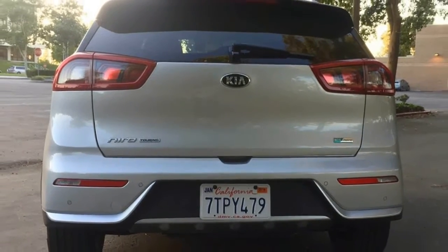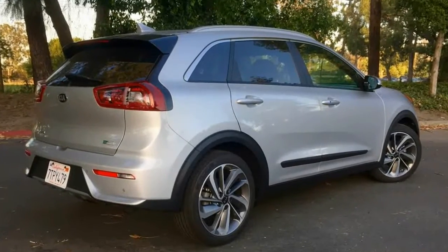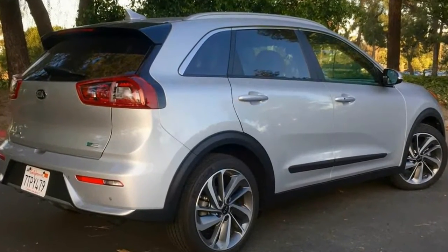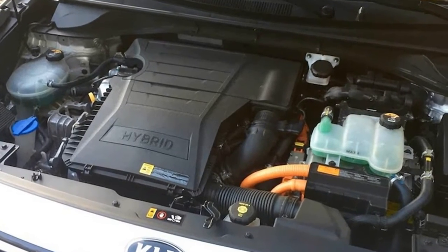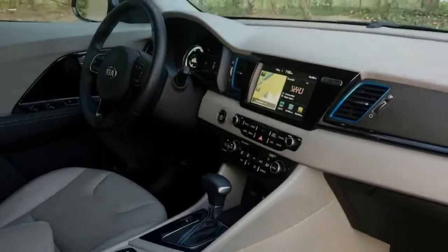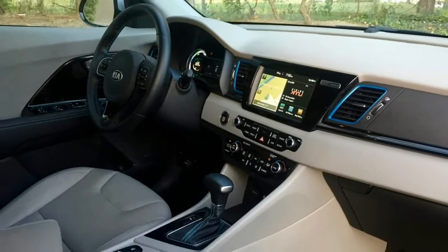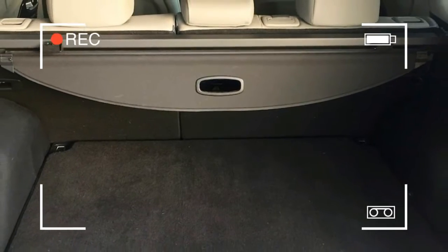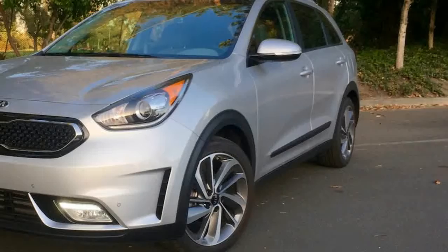But at 171.5 inches, or 356.1 millimeters long, it's smack in the Honda HR-V and Mini Countryman territory. Even though the doors themselves feel tall, the Niro isn't perched as high off the ground as even some of the lowest SUVs, something I realized when I somehow managed to smack my head into the tailgate latch the first day I had it.